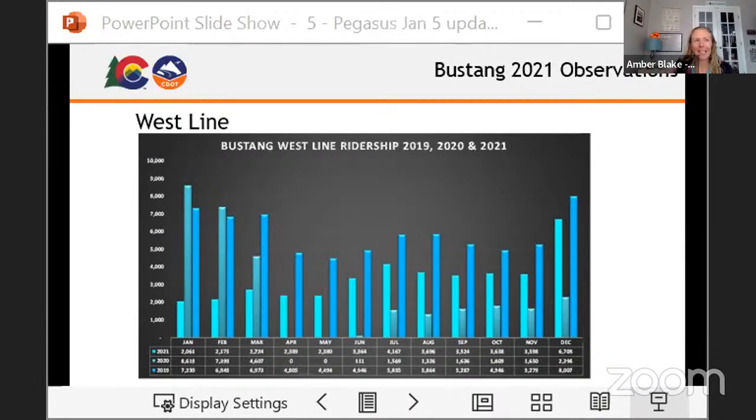And I will say the answer is yes and no to the mapping piece. So currently what we're trying to do is get GTFS data for all of the systems so we can overlay all of it. So we're working on taking the information that we have that looks at the Bustang routes as well as the local routes. We don't have a comprehensive data set yet, but we are working towards that.